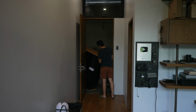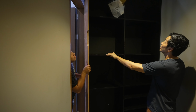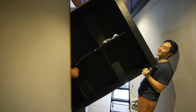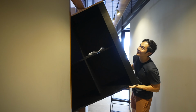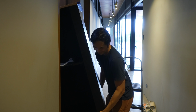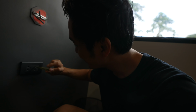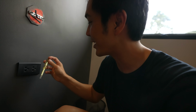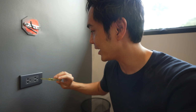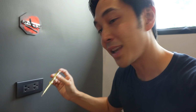Okay, new plan. We're gonna lift it up like that vertically and then try to rotate it and pasok sa door. I don't know if it makes sense, pero that's the plan. Okay, very good. Nakita na ko. Ay, salamat. So we're taking out these outlets or make sure na hindi na siya live. So this is a screwdriver that you insert and it will light up if ever may kuryente. And this one is dead na now, so you can take it out safely.